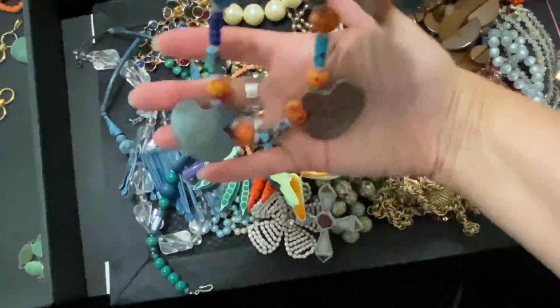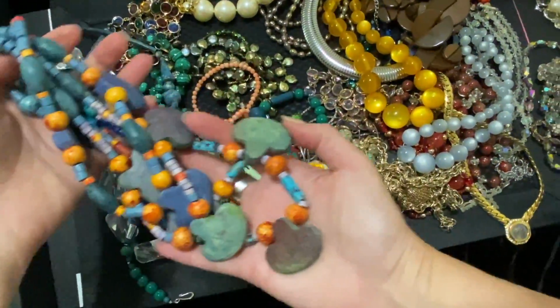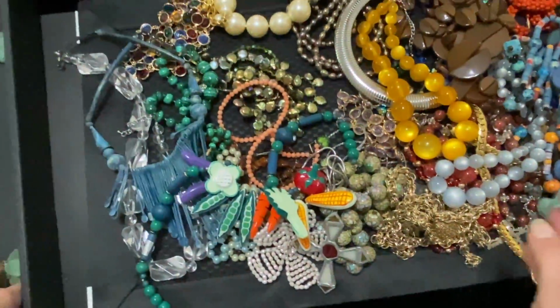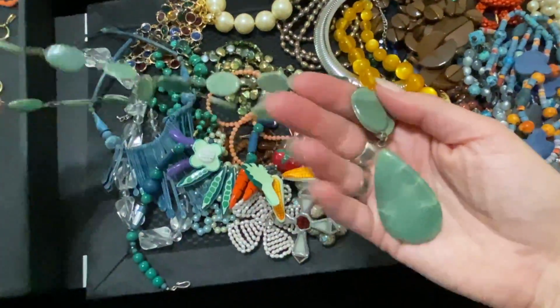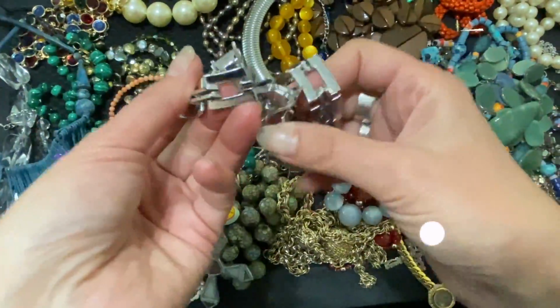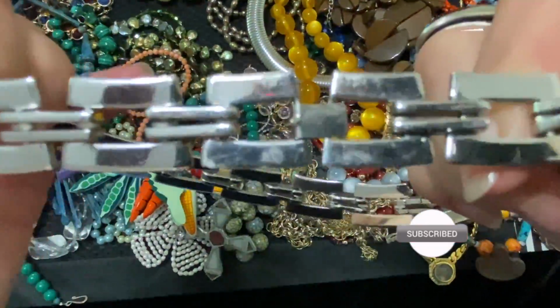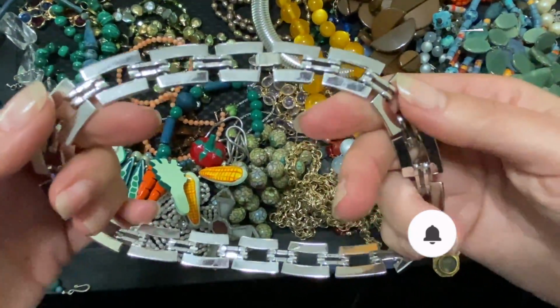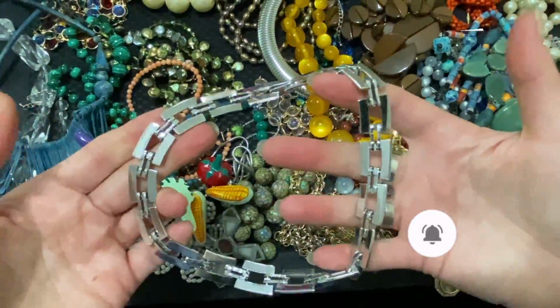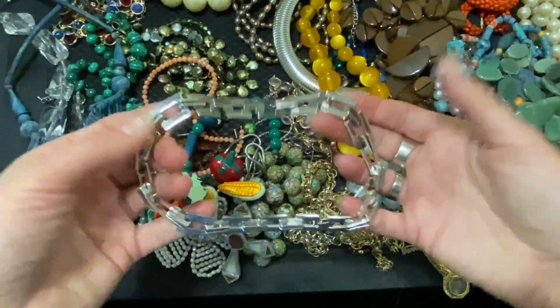These, I'm not sure if I can part with them. I don't know. If I do, you will see them on Friday. This one, I still have to test the stone, so that will be in on Friday. The wonderful, perfect, like new Monet. Look at that. Look the way it lays. This is a good one. Very MCM.